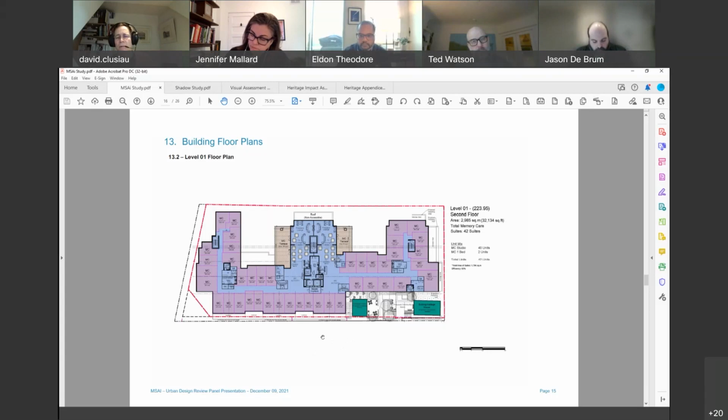Even the idea that the memory units are at grade, and really what people are looking into when they're walking down the street, seems somewhat problematic to me. So I echo Ted and others' comments about trying to figure out a better strategy, so that even if it ends up being a retirement facility, there are public billiard rooms or whatever that you're getting at that intersection with the street. But ideally, it would be something that would generate an entrance and activity along that side.